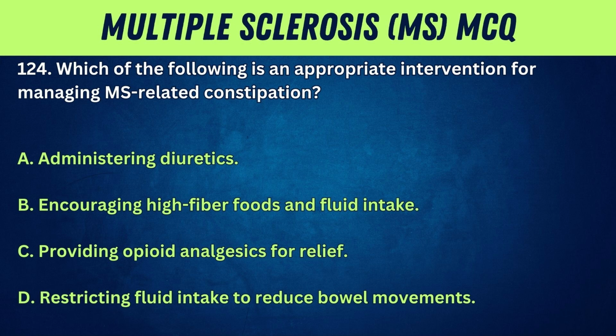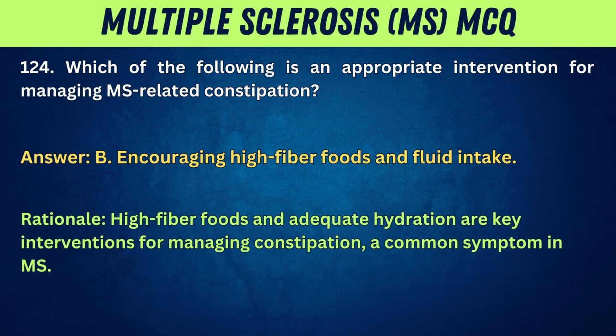124. Which of the following is an appropriate intervention for managing MS-related constipation? A. Administering diuretics. B. Encouraging high-fiber foods and fluid intake. C. Providing opioid analgesics for relief. D. Restricting fluid intake to reduce bowel movements. Answer: B. Encouraging high-fiber foods and fluid intake. Rationale: high-fiber foods and adequate hydration are key interventions for managing constipation, a common symptom in MS.